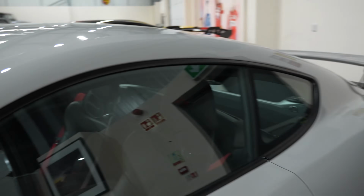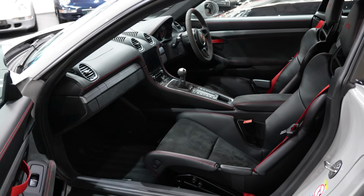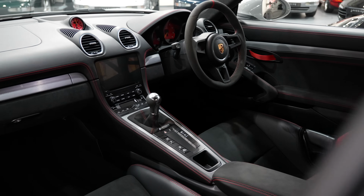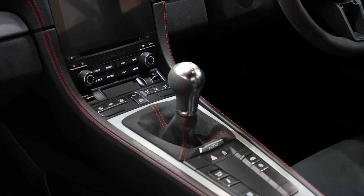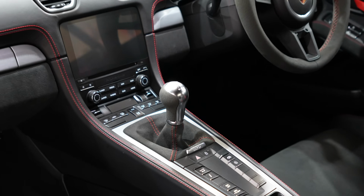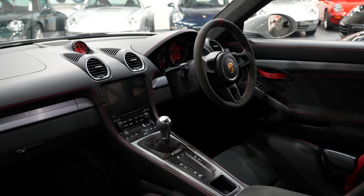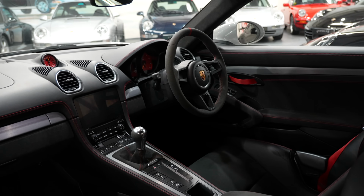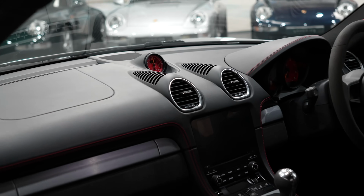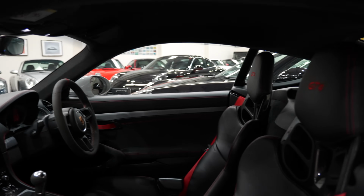So I guess if you're old school, you like old school lexicon, you'd call it the Mark II, wouldn't you? By now, the 718 GT4 was available PDK or manual, whereas the Mark I was manual only. This one is the purest spec, and I have to say, I absolutely love the red stitching in here. Really nicely put together. Goes nicely with the red door pulls, the red tacho and the red chrono clock, if you can see that. That does look a wonderful place to be.